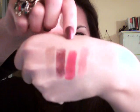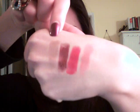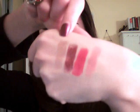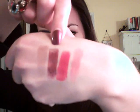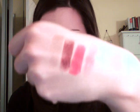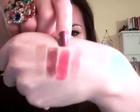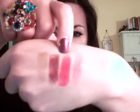So, right there is a gold sort of sheen one. It's sort of like a luster from MAC. It's just got gold glitter in it. The one next to that is a very dark rosy red, sort of a blackened berry color. And none of these have names, unfortunately, so I can't give you the names. And then next to that is the sort of fuchsia colored red that I wore in my NYX haul video, and then next to that is the pink that I swatched for you.